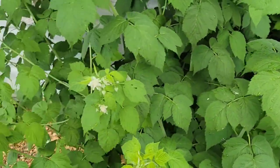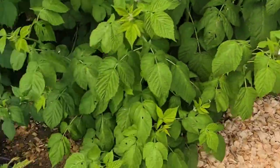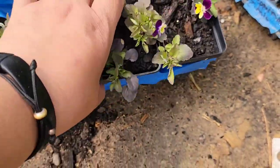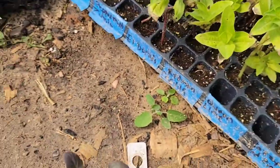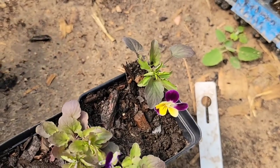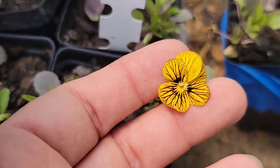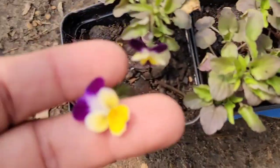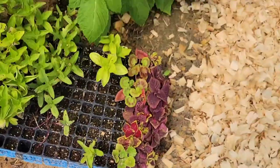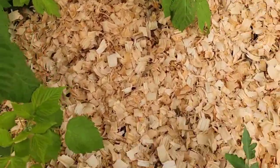My raspberry bush is taller than me now. I have more coming up. It's pretty fantastic. These are Johnny Jump Ups, I think. Tiny little violas. And I think these ones were my freckles. And then look at these. Oh, isn't it so cute? I love them. I gotta get these guys out though. It's already stinking warm. Oh man, oh man.